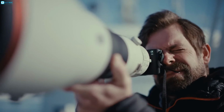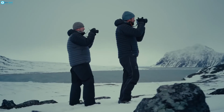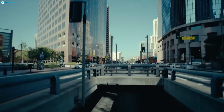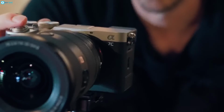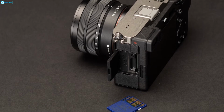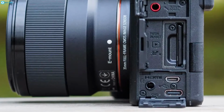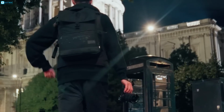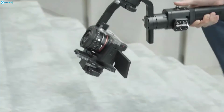The A7C II allows for 10 FPS burst shooting with full AE tracking using either the mechanical or silent electronic shutter. In contrast, the A7CR offers a slightly lower 8 FPS shooting rate with full AE tracking using the mechanical shutter or 7 FPS with the silent electronic shutter. Because of the compact size, both cameras are equipped with just a single memory card slot. They support the faster SD UHS-II memory card standard, and each camera has a dedicated memory card port. However, we really consider this as a drawback. All in all, the A7CR gets a slight edge over the A7C II in the feature department.